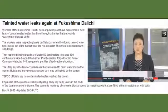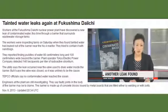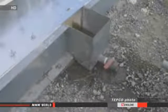Workers at the Fukushima Daiichi nuclear power plant have found a new leak of radioactive water. The problem was discovered on Saturday at a barrier that surrounds wastewater storage tanks. Workers reported finding a puddle of contaminated water, roughly 1 square meter in size, beyond a barrier near the number 4 reactor. They tried to contain the leak with sandbags.